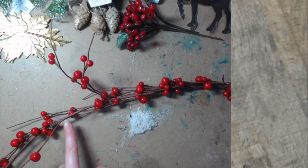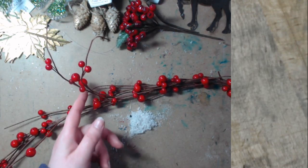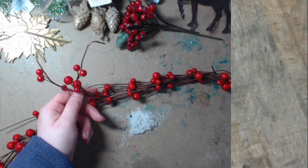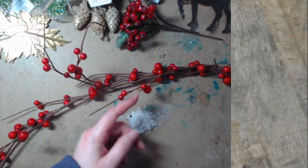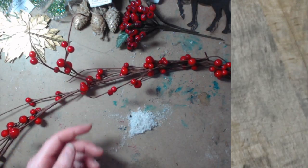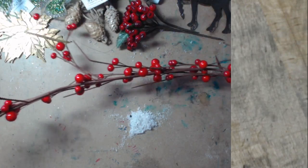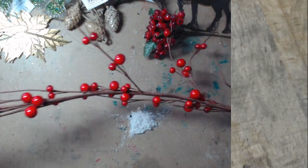So it's got the florist tape down the middle, so it's multiple skinny bits of wire all taped together with the florist tape, and then the beads glued on. Today's word, glued. So that's that one. Being attacked by a berry branch.